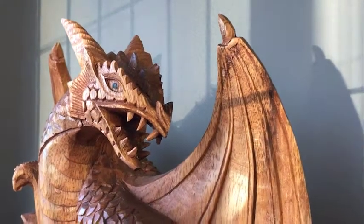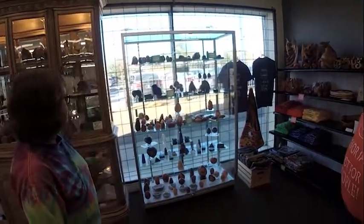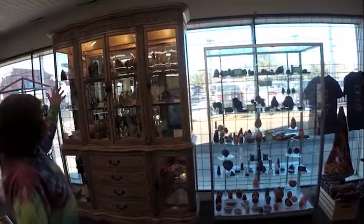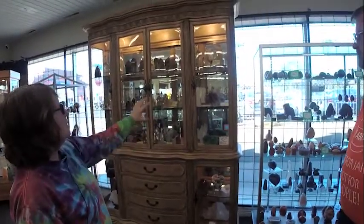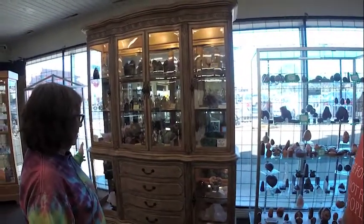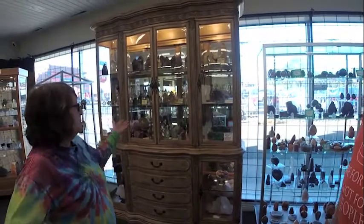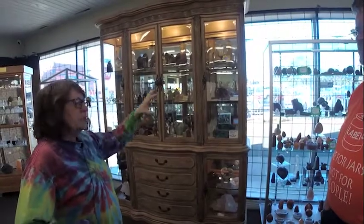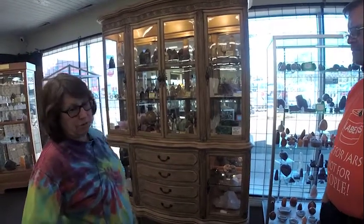We've taken a step up and we got rid of all the folding tables that were in the shop, and as you can see, we've gone to different types of cases, glass cases, a beautiful buffet and hutch. This is a gorgeous piece. Everything in there is for sale, and this is just to show you how you can take a simple crystal and put it in your home and it will do its little magic while it's in there. So it's a great way to display your crystals.